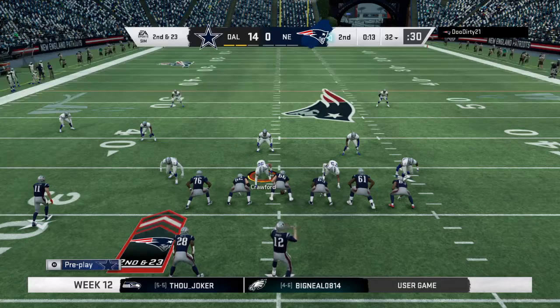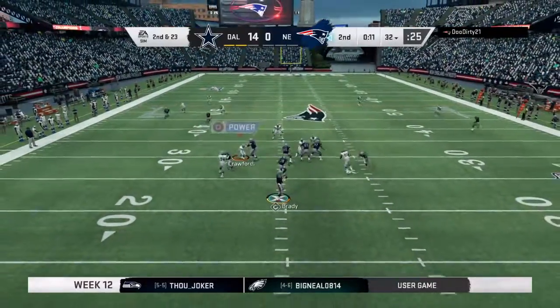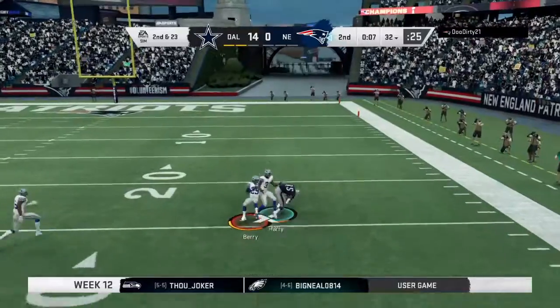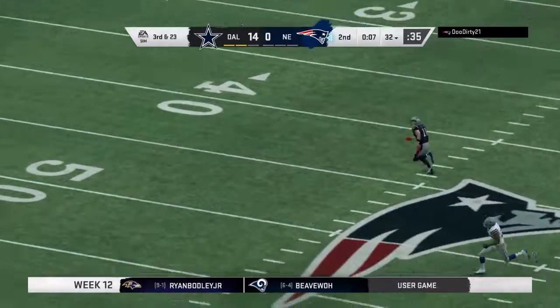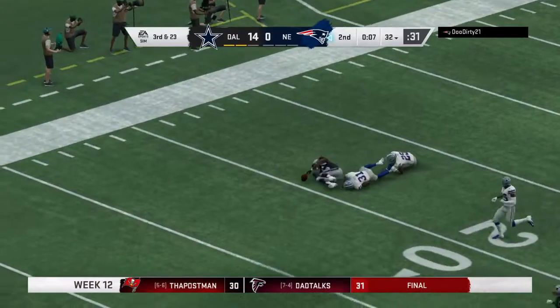Hey, check it. Kill. Mike's 54. No, 66. Brady going to throw, looking for Harry. He airs it out deep. And that is incomplete. 7 seconds remaining. Byron Jones on the coverage.